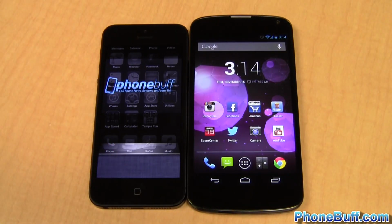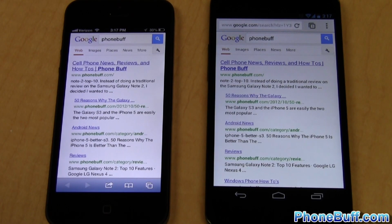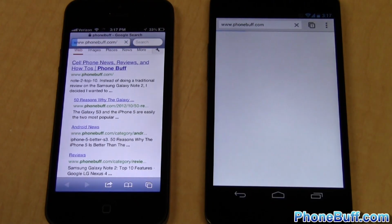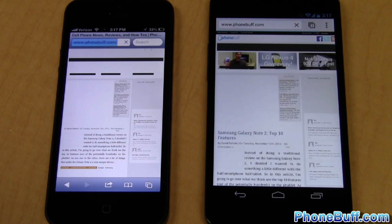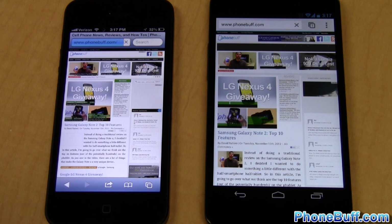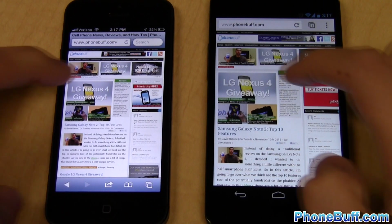So let's go on to the third, which is the browser speed test. Alright, so the first test we'll do is load up phonebuff.com. So we'll go ahead and tap on the articles at the same time. And while these guys are loading, I'll let you know that paying attention to the status bar alone isn't necessarily the most reliable indicator of when a web page is done loading. In this case, if you actually watch the content, you can see that the ads and the thumbnails load up faster on the Nexus 4, despite the status bars loading at the same time. So the win actually goes to the Nexus 4.